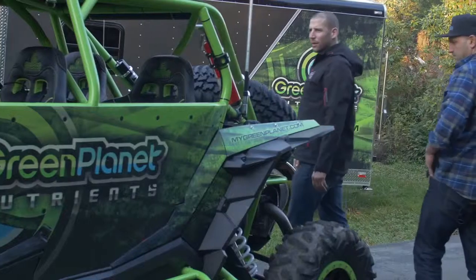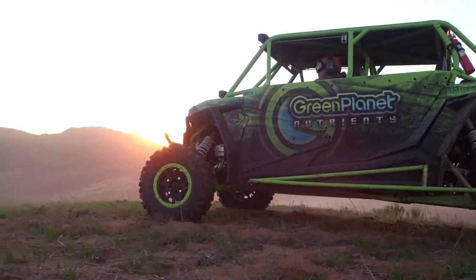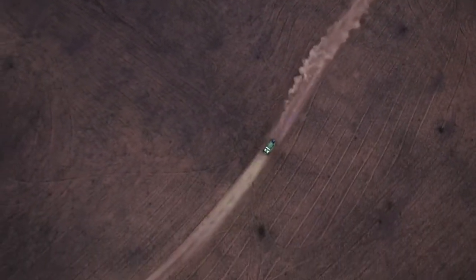This build turned out really well. Super pumped on it. Not only does it look awesome, but I mean, this machine is tough. And yeah, I can't wait to see these guys run it down to the Baja. So it's going to be great. We're planning on taking this complete custom build RZR down to the Baja and putting it through its paces, seeing how much abuse we can actually put it through.